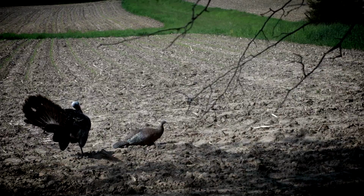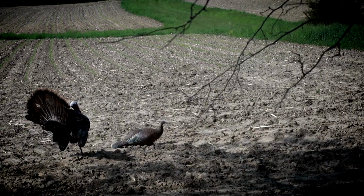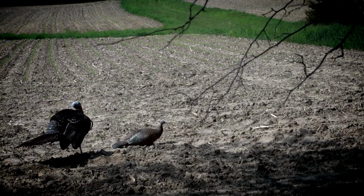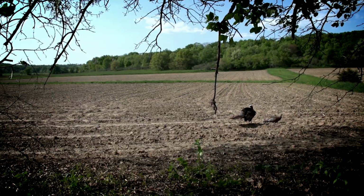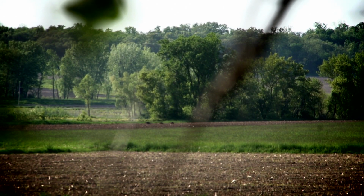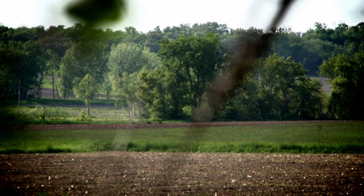I bumped them as I came out. I'm pretty sure they're in a pattern and most likely they'll start filtering back out onto this field. Fingers crossed, hopefully this one will work out and we can bang it out of the way. It's getting hot. I had to pick a spot in the shade.